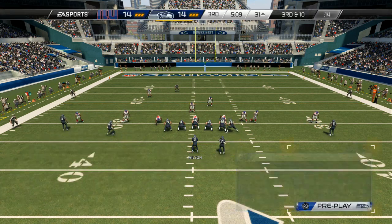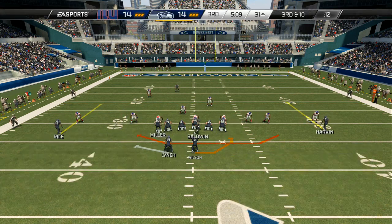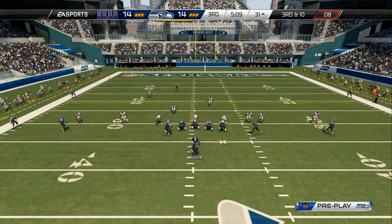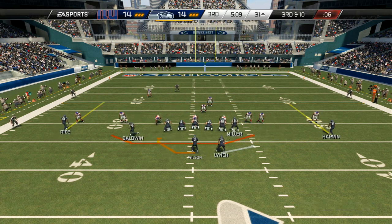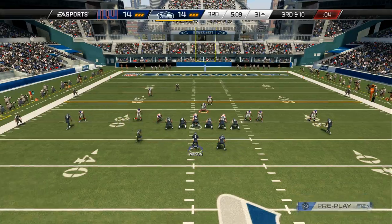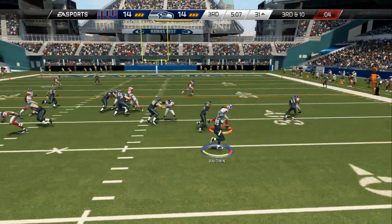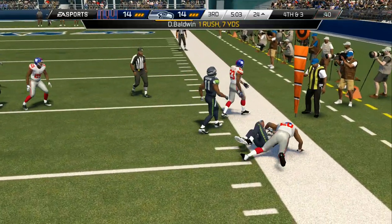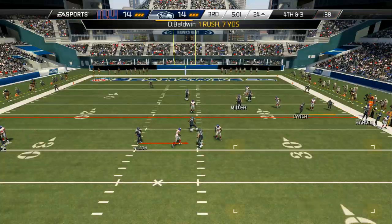Following that incompletion, it sets up third and 10. Play clock's running down. Baldwin's hand at the football. Slashing to the right side. A tackle that had to be made. And that'll set up fourth down.